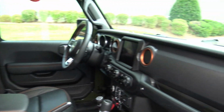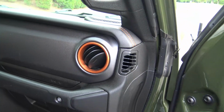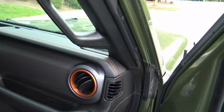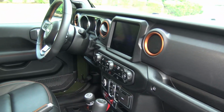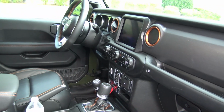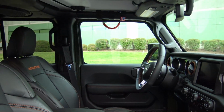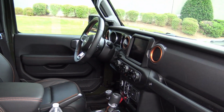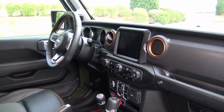So that's it. I love the interior. I love all of the orange accents around the climate system outlets there. Orange stitching, more orange stitching on the dash. It's just very cool. It's really easy to operate everything in this Jeep. It's pretty self-explanatory, pretty efficient. So without further ado, let's take a look at the interior from the driver's seat.